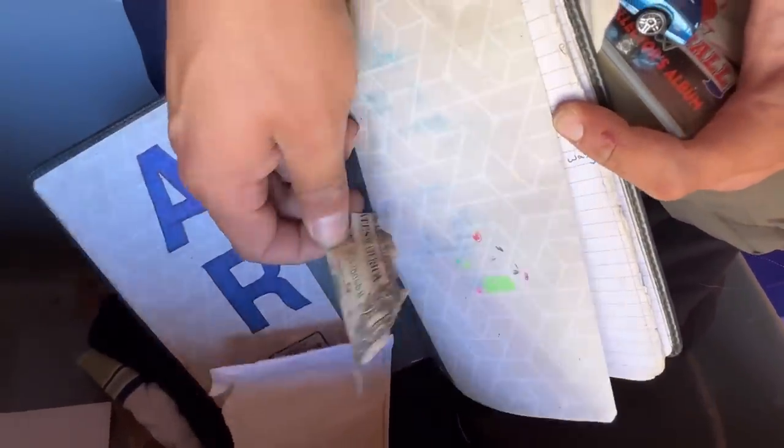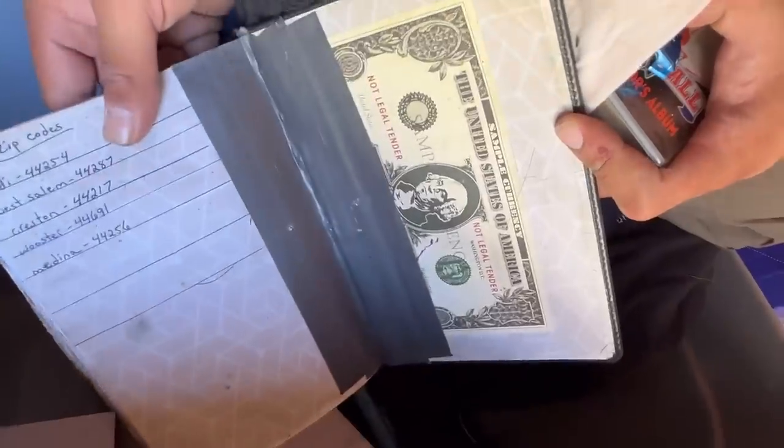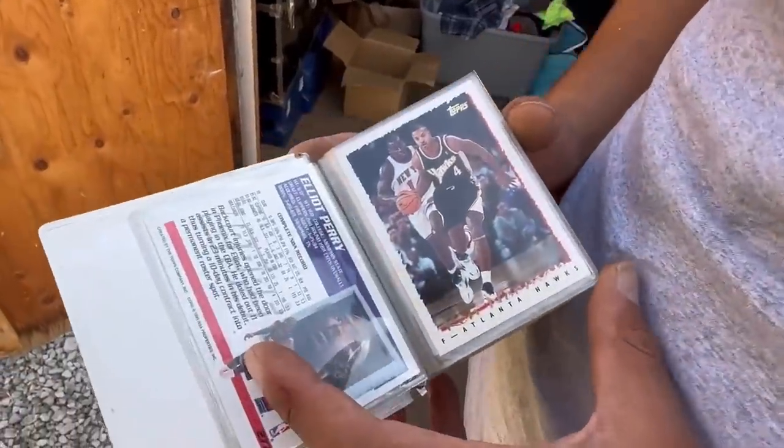Oh, a dollar. A half of a dollar. Another not legal tender dollar. Okay. All right. That's going to be the end of that tote, but we still have this box to look through. Let's see here.